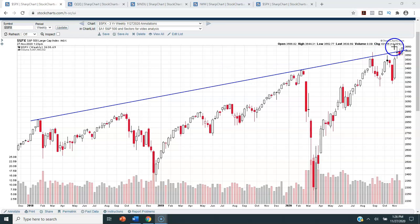This week, the S&P 500 was up 2.28%, and we closed at 3638.69. The first chart that we're going to look at is a 3-year weekly candlestick chart of the S&P 500. So each candlestick does represent 1 week of trading.